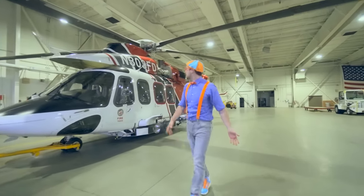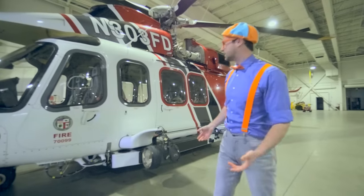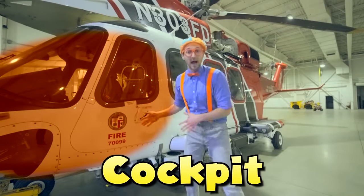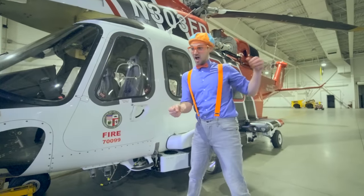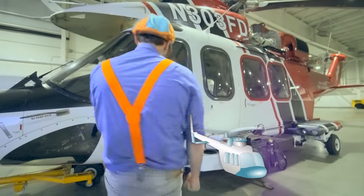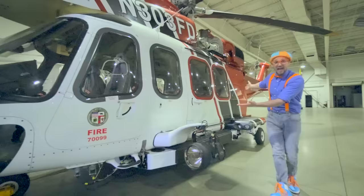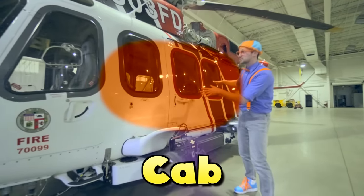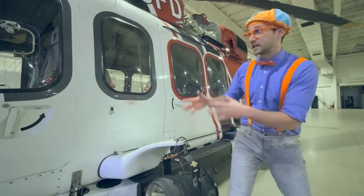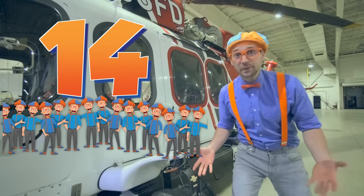Now it's time to learn the exterior parts of the helicopter. Wow, what a big machine. Oh, hey, up here, this is the cockpit. This is where the pilot and the co-pilot sit. So then they fly the helicopter. Whoa! And back here, this is the cab. Yeah, this is where all the passengers sit. And this helicopter is so big that 14 people can be inside here. 14? That is so many people.